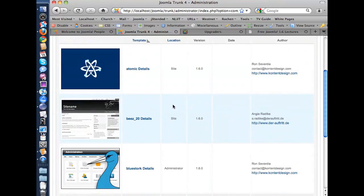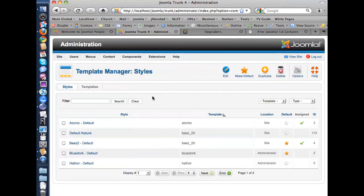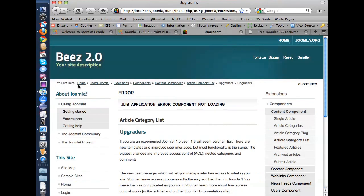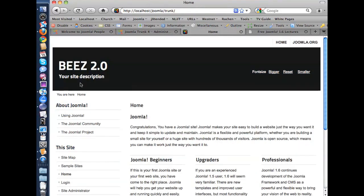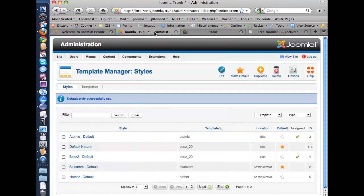Yeah, so that's where you actually edit the details of the individual template, and this is where you're able to create individual styles to attach to a menu item. And again, we've got these nice clicky features, so we can go to nature, and so that's the default style. So not only have you got a default template, there's the idea you can have a default style.